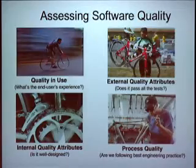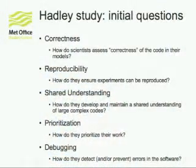One of my grad students is doing a follow-up study running static analyzers over some of these climate codes and trying to correlate observations of software defects with what we've seen in the process quality and the quality in use. And that's a fascinating follow-up study. I'll mention that briefly at the end.